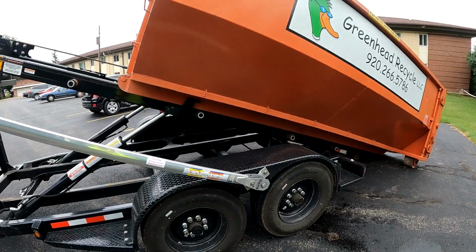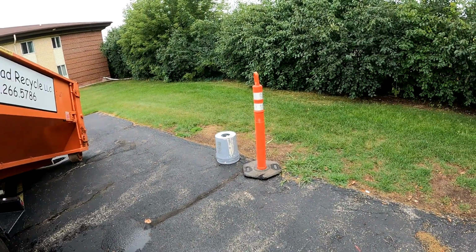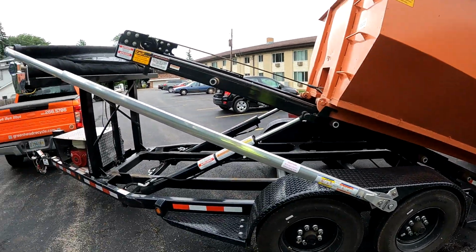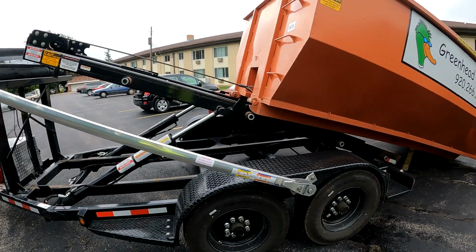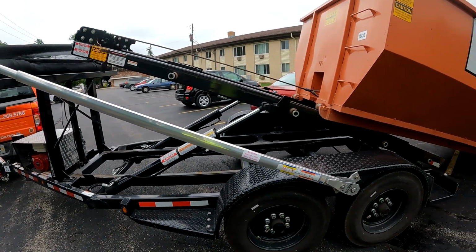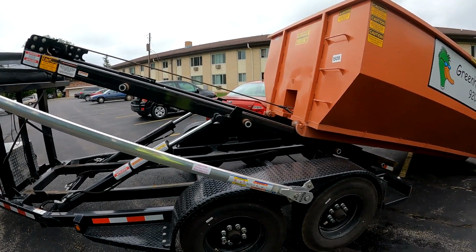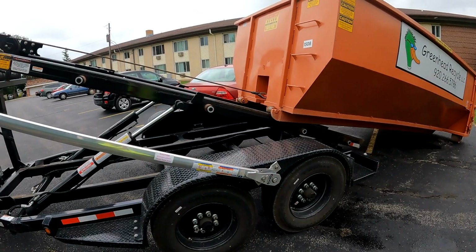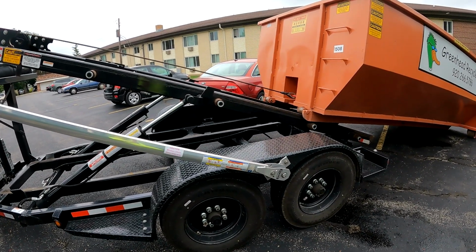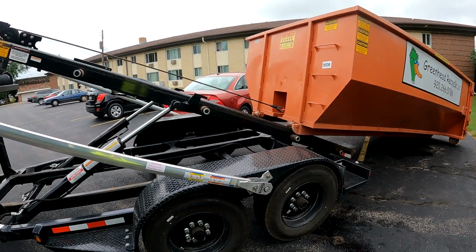Well, we're dropping this dumpster at an apartment complex. They had some cones where they wanted it set. Kind of tight getting back here, but I got it. I pulled in forward, and I should have backed all the way in. I didn't know how much room was back here, and I couldn't see anything from the road. I'm setting it on an angle so it's easier for us to pick it up.